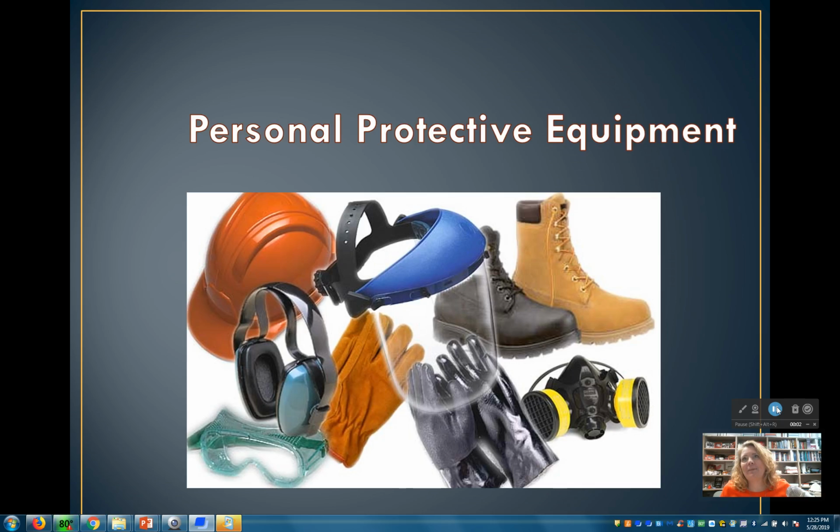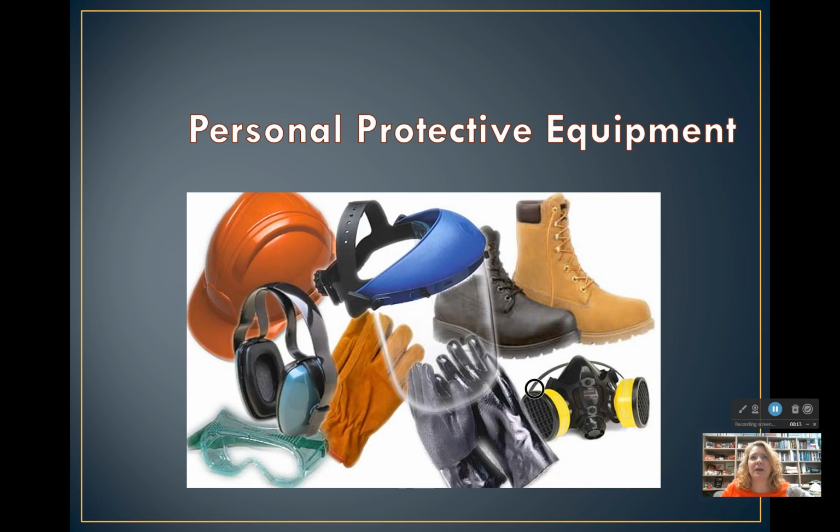Hi, today we're going to be talking about PPE, or personal protective equipment. Most of you know what it is or have used it in the past, but let's go into some detail with regard to this.